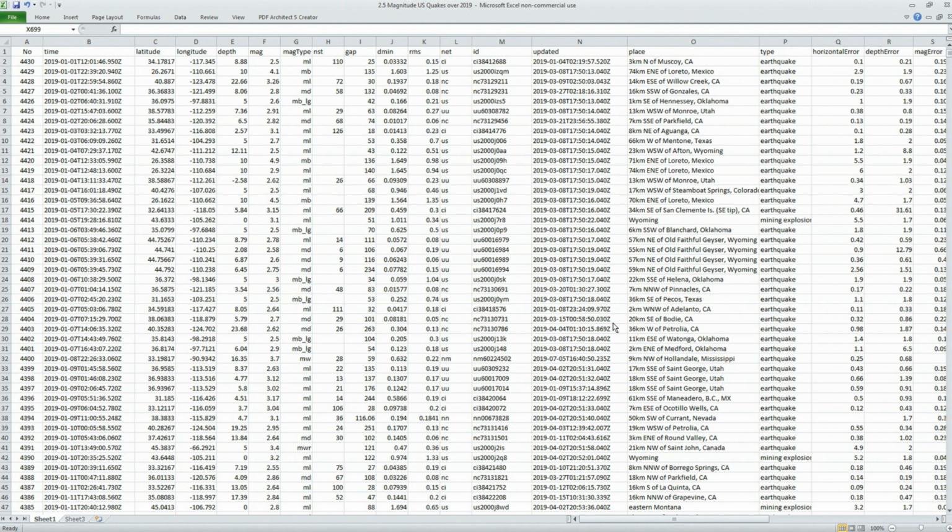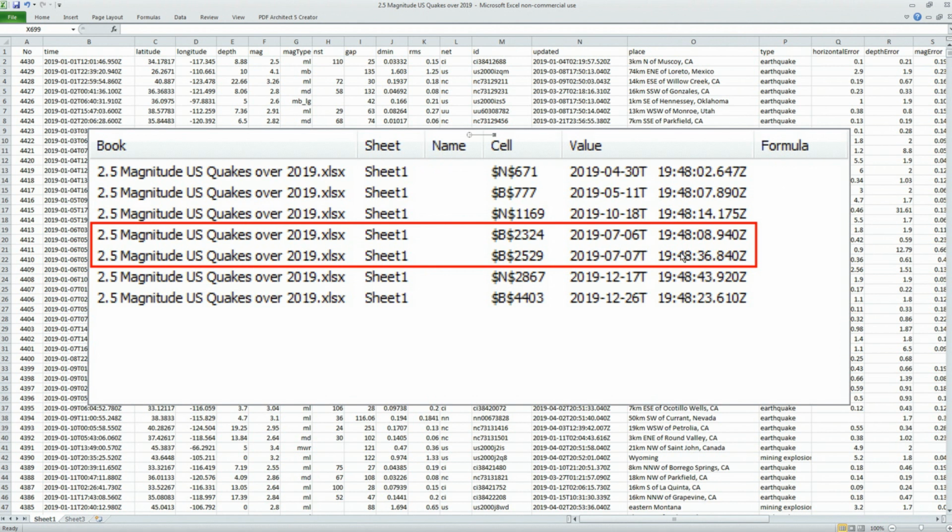These 7, they all occurred beginning with a 19 hours 48 minute timestamp on separate days. What are the odds of 2 occurring within 24 hours, one after the other? Well, the first one to occur, occurred on the 6th of July, with this timestamp, several hours after the 7.1 earthquake, okay?